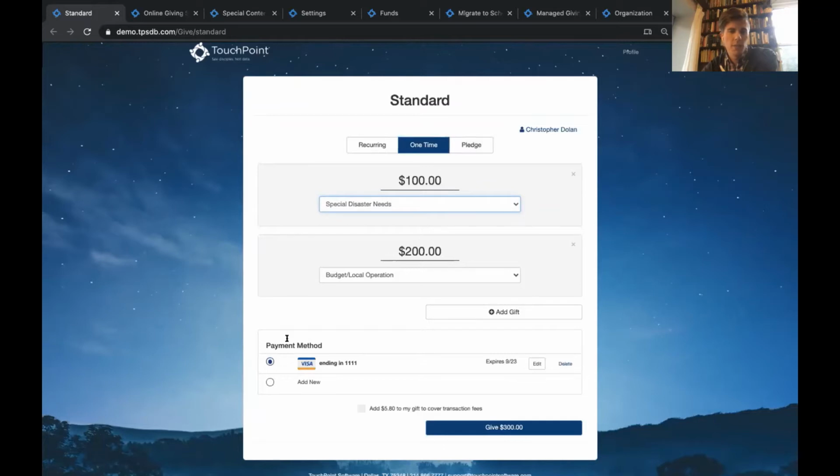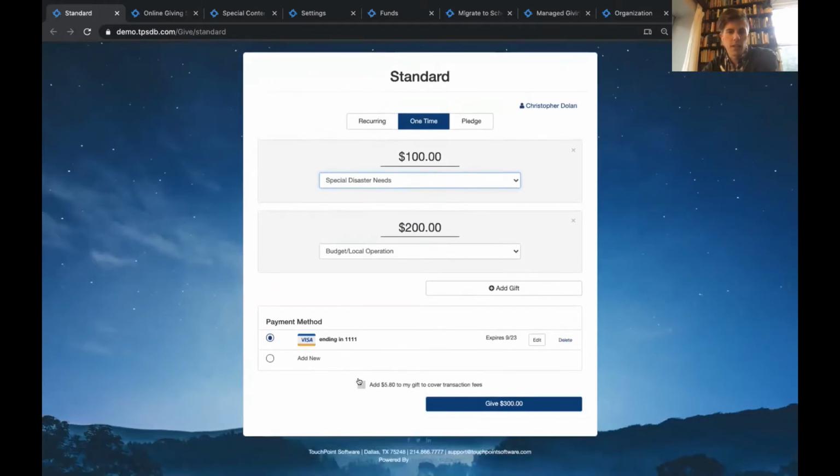And then you can have multiple payment methods. So donors can now set as many payment methods as they'd like, and they can also choose to cover the transaction fees. Just want to note here real quick, this is something that you set, and all it does is simply increase the donation that the person's making. We do not take any cut of transaction fees, and this just increases the donation that would be processed through whatever payment processor you use.